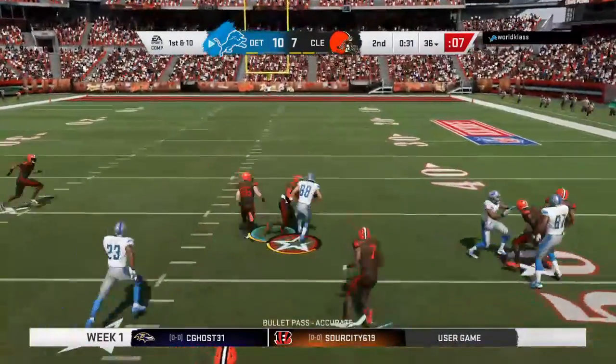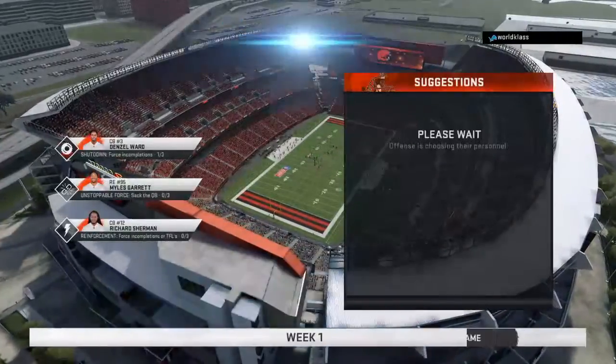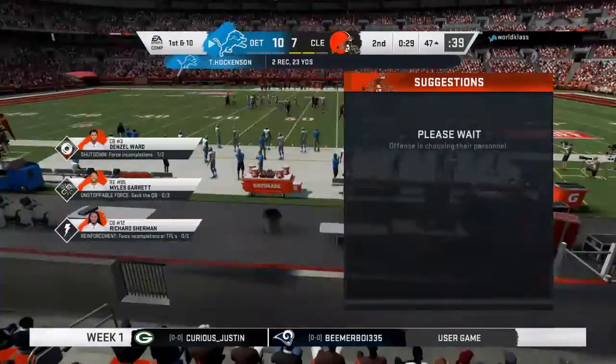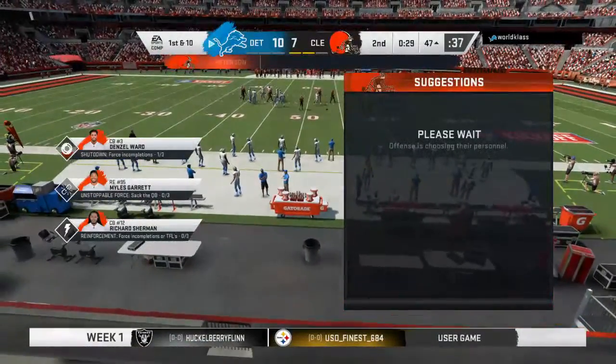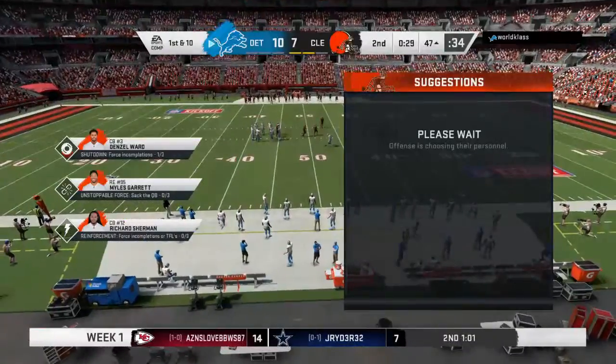Garoppolo. Catch is made by Hockenson, the tight end. And he'll be taken down, but not before he works it past the 50. And the Lions quickly now going to use the last of their timeouts as the clock will stop with just under 30 seconds to go in the first half.